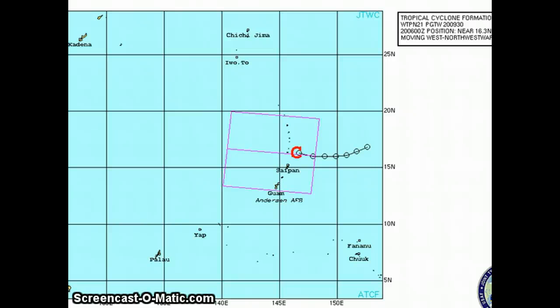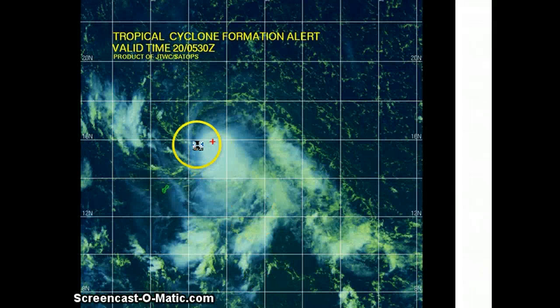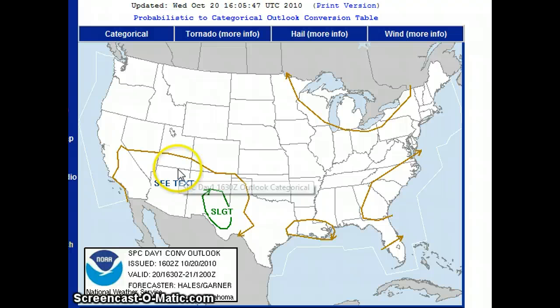We actually have another system here. It's north of Guam. It's a tropical cyclone, and it's moving to the west-northwest at 12 knots. So you can see, here's Guam right here, and here's the center of circulation on this system. Here's a satellite image. Pretty good looking system here. As I said, Guam is down a little further south here, but that's pretty nice circulation for this tropical cyclone.